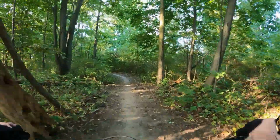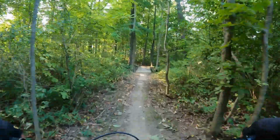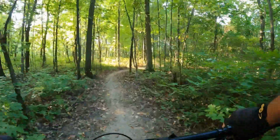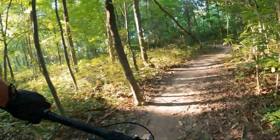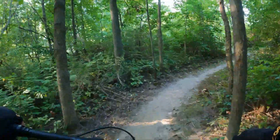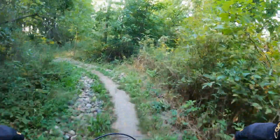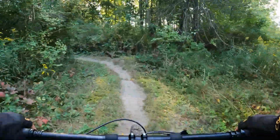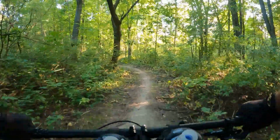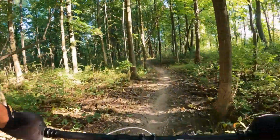This trail is fairly new. I believe it was developed by volunteers just a few years ago. It's part of the Michigan Mountain Biking Association trails. They actually have a good website with information about trails to ride around mid-Michigan. And the great trails. This one here is a family friendly, kid friendly trail.